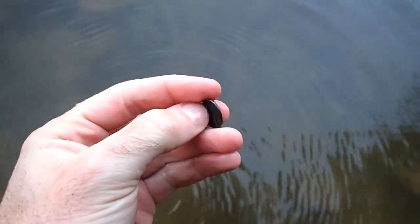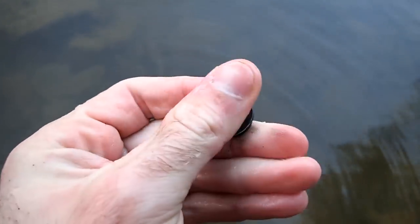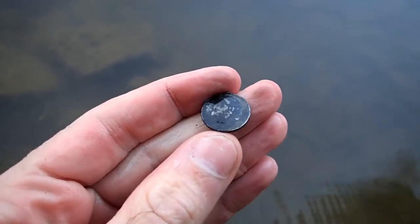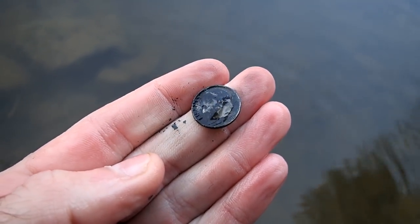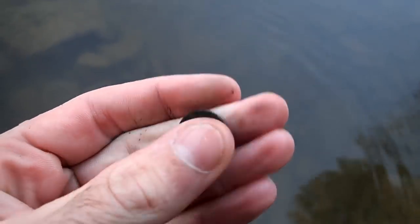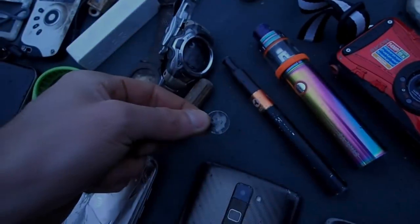Right there. Won't feel anything. Oh, wait, I do. It feels like a coin or a button. No way. It's silver. A silver dime. That is awesome. Looks like 1952, I believe. It's a Roosevelt dime. It's down there in the bedrock. Hey, I'll take it. That's a good find.